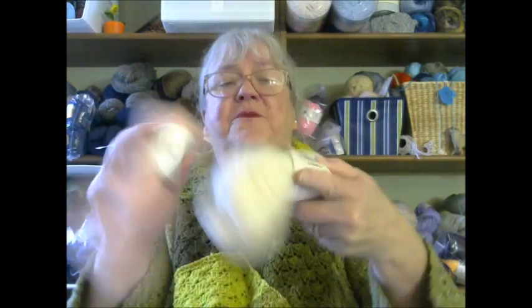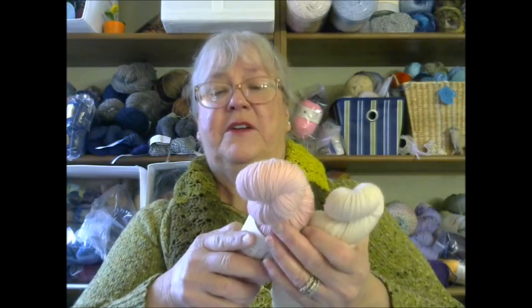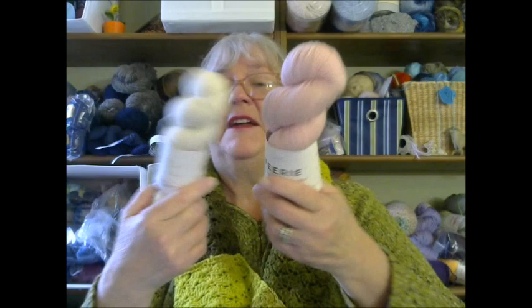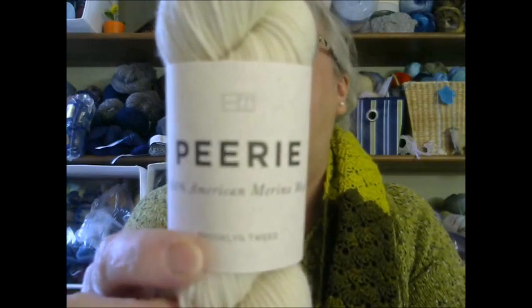And these two are Brooklyn Tweed, which is 100% American Merino. The type of yarn it's called is Peerie. They sell different ones. They have Loft. I forget some of the names. I've got some of the other ones. But this particular base is called Peerie. And again, it's a fingering weight, which can be interchanged with sock for the most part. And there are 210 yards per skein.